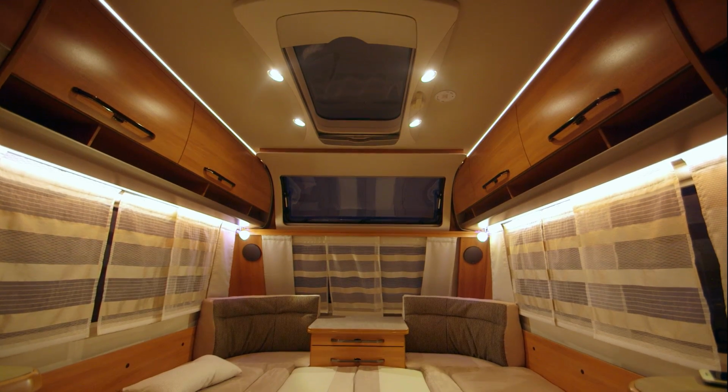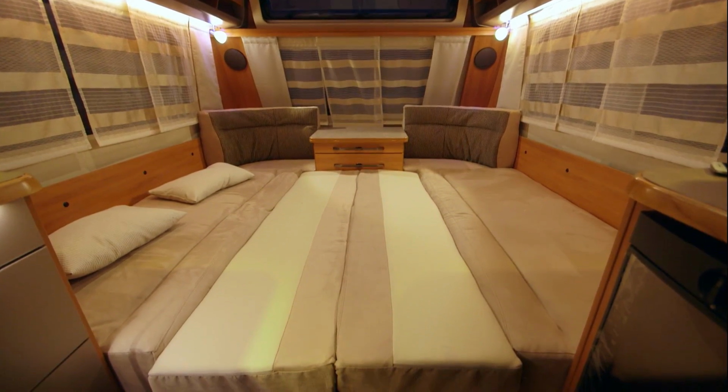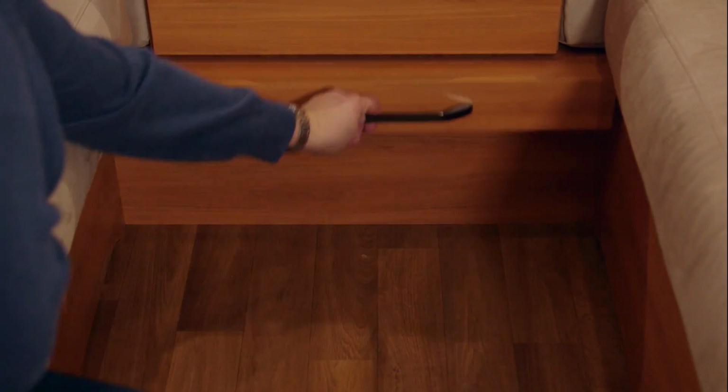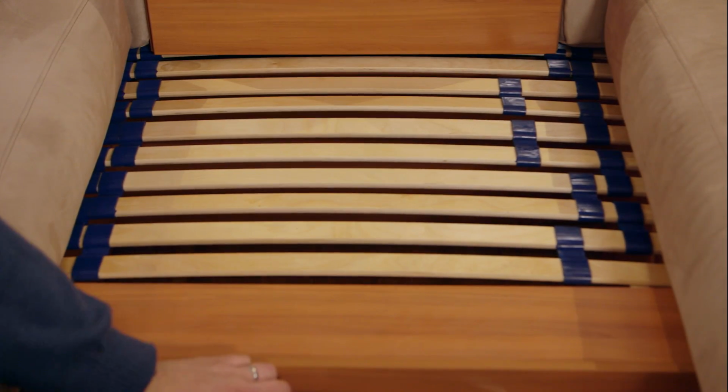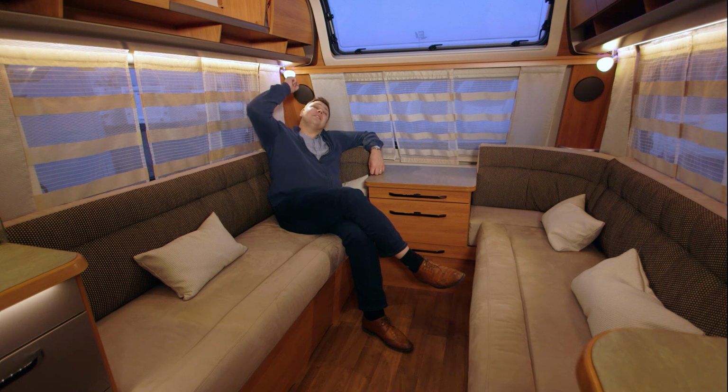Now, you can use both of these sofas as single beds. They're well over 6 foot each, but if you want to make up a simply enormous double bed, you simply pull out the slats from beneath the front chest, rearrange the cushions, and voila, a massive double bed. I do have a couple of quibbles though. If you are using that bed as a double, only one of you will get a reading light. There's only one on either side at the front.